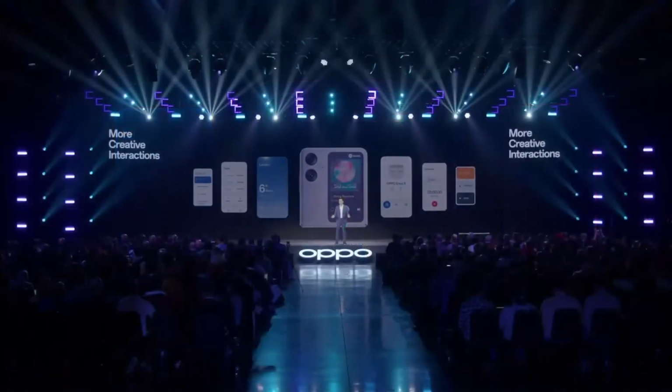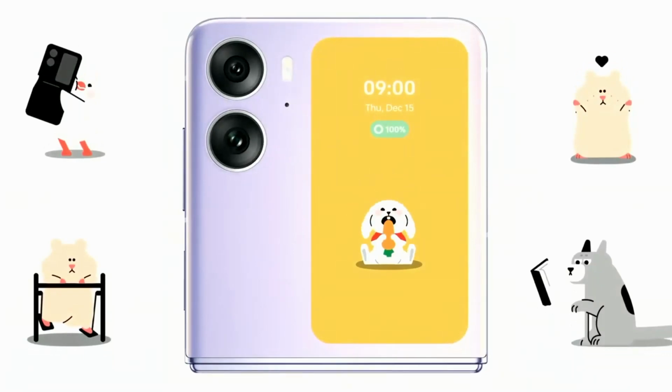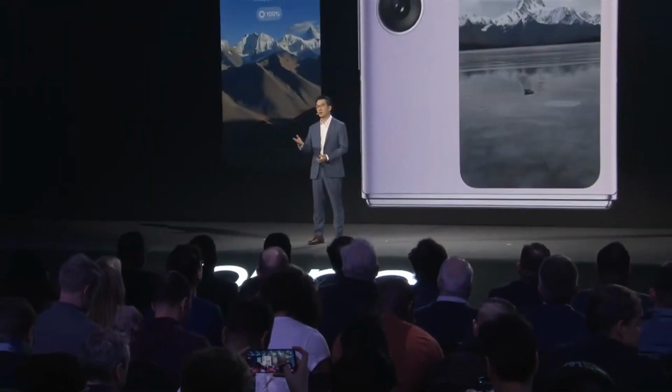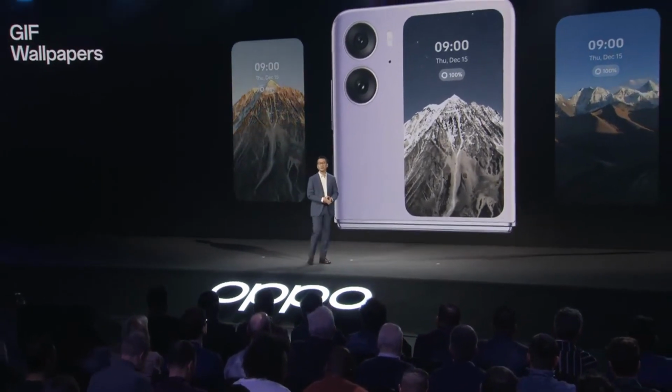The cover screen is also great to show your personality. Our new interactive pet wallpapers let you choose your favorite animal to interact with your phone, together with you. You can also set your favorite GIFs as your wallpapers, which I know many of you really, really love.